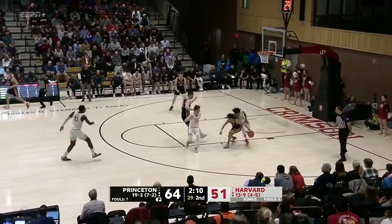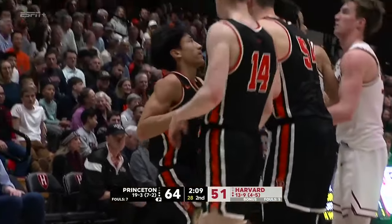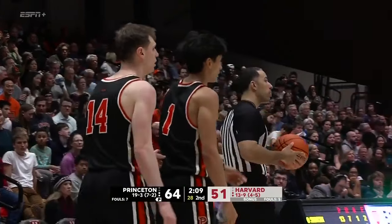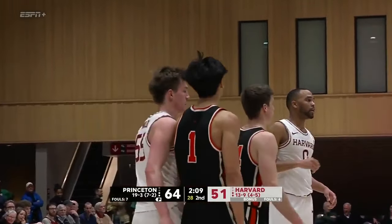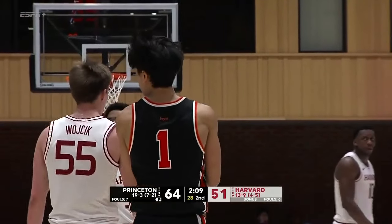Mack unable to finish through the contact. Then he just shoulders Lee down from behind. Foul on Mack is his second. And that will put Lee at the line on the other end. Check that. It's only the 16th foul. So that was the last one Harvard had to give.